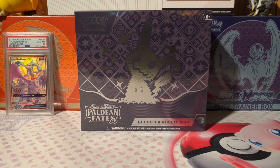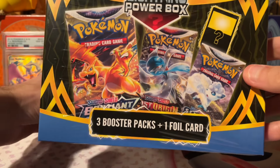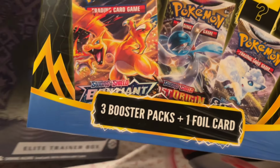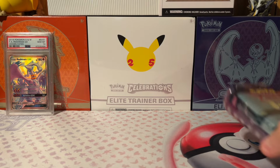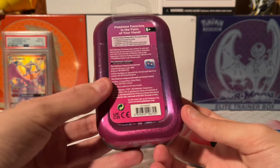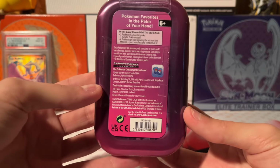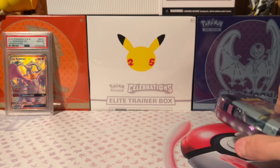So, we do have a Paldean Fates Elite Trainer Box, which we will be opening up in this video. But we also got the Lightning Power box, which comes with 3 booster packs and a foil card. And then we've also got this tin here, which used to have Cosmic Eclipse in it. I don't think they do because they reprinted these. But we'll find out and see what we got inside. So, this is the Galar tin.